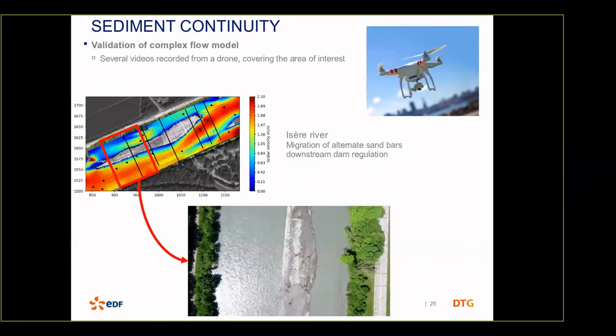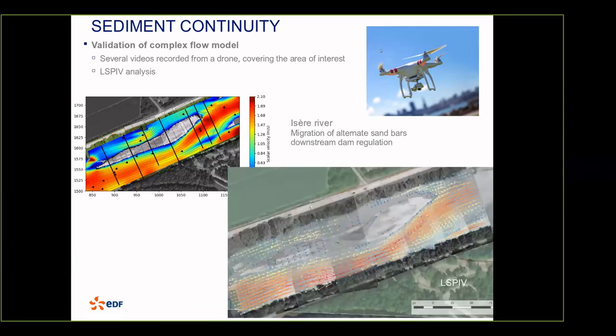In that example, on the Isère River, we used drone-based measurement, and we recorded several videos from a drone that cover the area of interest. And you have an example of one video, and the location of the video is the red rectangle that you have on the map. And then we applied the LSPIV analysis on all the videos, and we managed to map the velocities over the region of interest. And now it's possible to compare the model and the measurement.